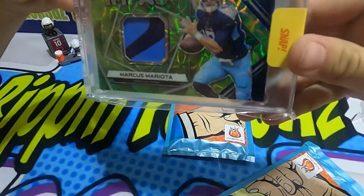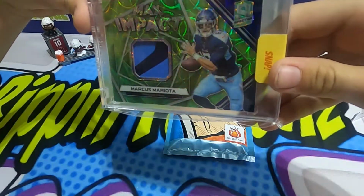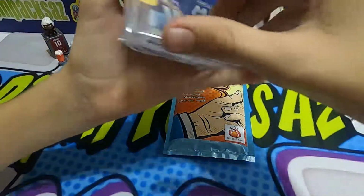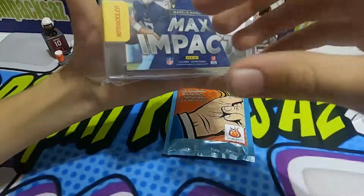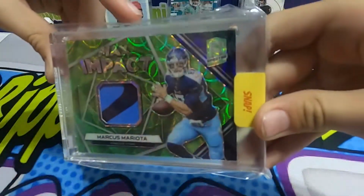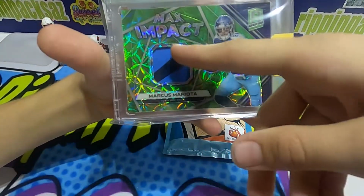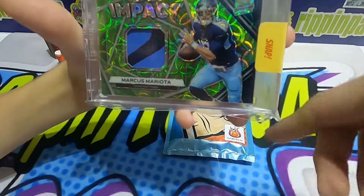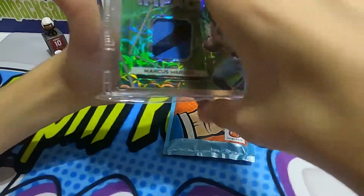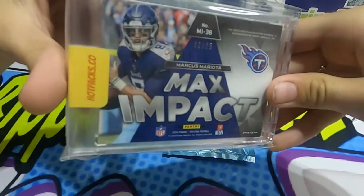Well, that is cool. Oh, it says Nike, I think. Max Impact from Spectra. Flip that over. It's got to be numbered. Ooh, 2 of 25. 2 of 25. Max Impact. I hope we get it to Marcus Mariota. Yeah, that's cool. It looks like a Nike swoosh. Yeah, that's a cool patch. 2 out of 25 from Spectra. What does that look like, is that pants? Flip that over again.